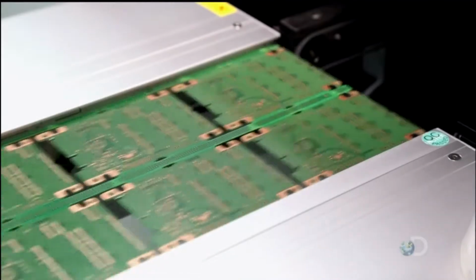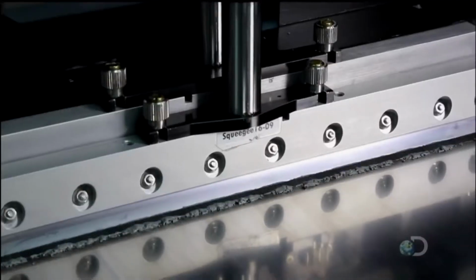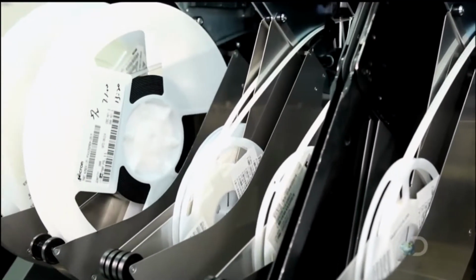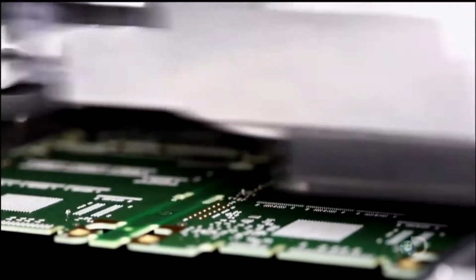Meanwhile, 6 circuit boards at a time enter a machine which applies a thin layer of tin alloy solder paste onto the areas where the memory chips and other components will go. As the boards exit the machine, a robotic arm picks off the components required for each drive from feeder spools and deposits them at their respective locations on the circuit board.